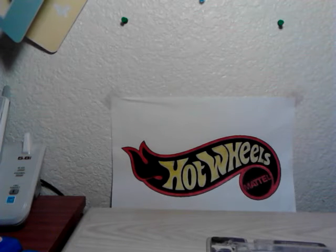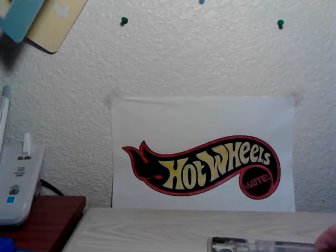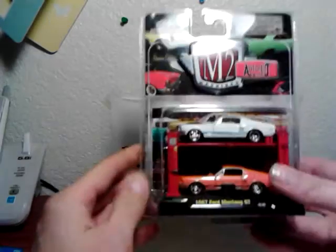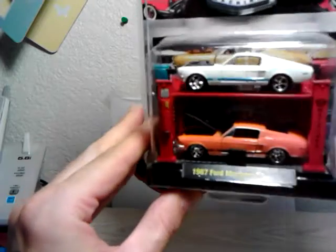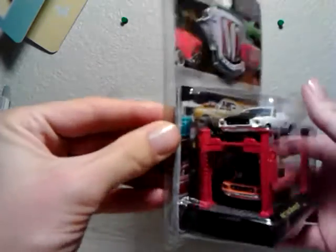Let's see, I went to Toys R Us and picked this up. 67 Ford Mustang GT set. It's pretty cool.